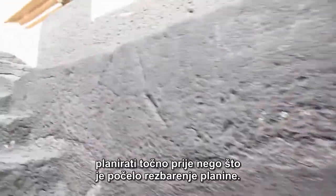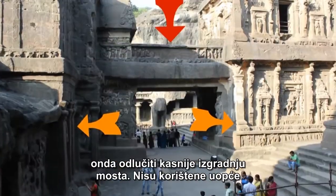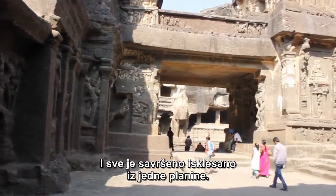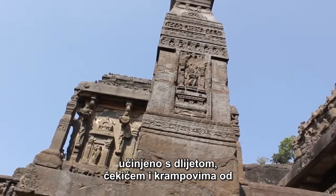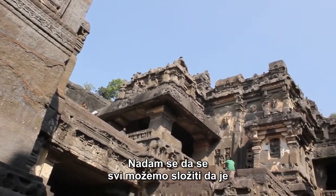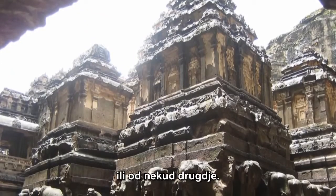And all of this had to be planned accurately before they started carving the mountain. For example, you cannot carve these 2 structures separately and then decide to build a bridge later. No connecting rocks or external rocks were used at all, and everything was carved perfectly from one mountain. Do you still believe that this was done with chisels, hammers, and pickaxes by people with limited mathematical and architectural knowledge? I hope we can all agree that the Kailash temple was built by a much advanced civilization, whether it originated in Earth or elsewhere.